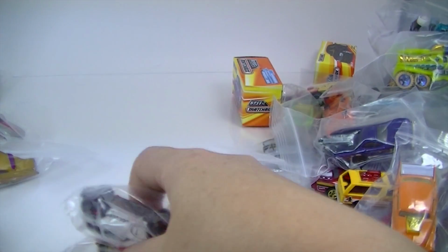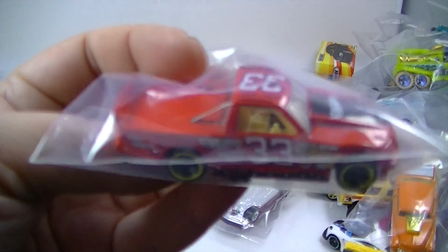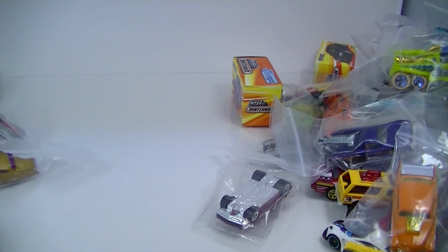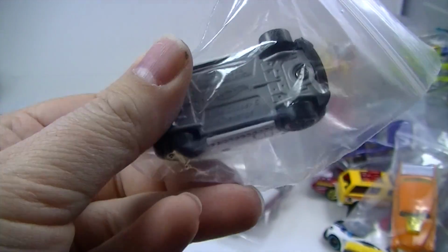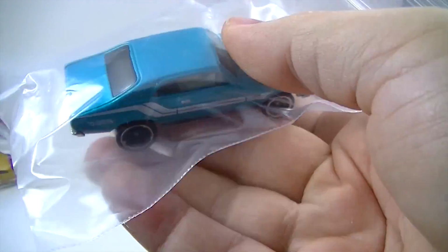White tires. 2011, I think, was the first time we saw those white tires. Circle Trucker in red. The next year in 2012, that guy was a treasure hunt, I think. Little Mini. This one, nope, top doesn't. 41 Willys in black. There's another Nova.